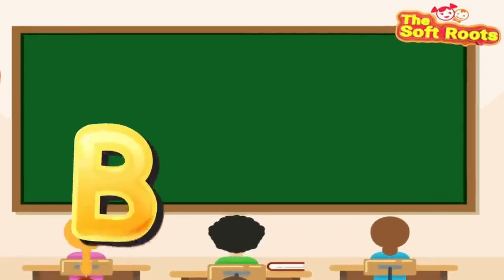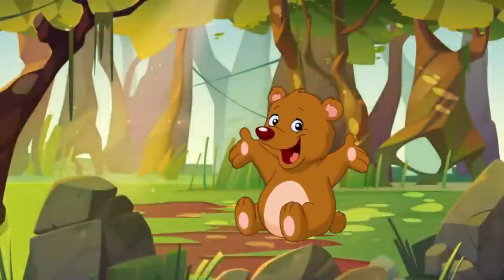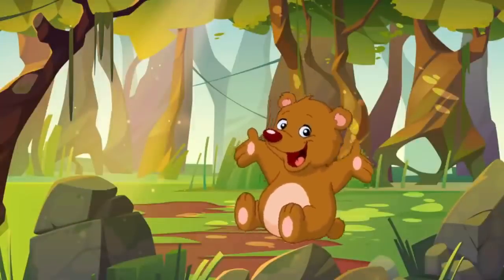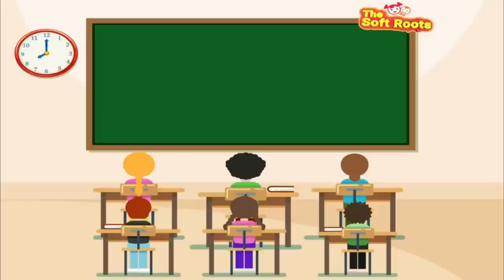B. B for bear. Bailey is a baby bear who lives in a zoo. Bailey loves to eat honey and to climb on trees.